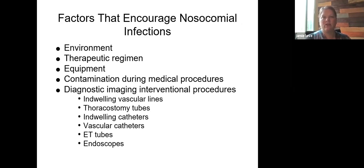Encouraging nosocomial infections, again, is just focusing on the things that could happen in the hospital. If the hospital doesn't clean the room properly before the next patient comes in, especially in the ER, you have a lot of turnover. That bed will probably have 4 or 5 patients in a 24-hour period in the same room. So they have to come in and clean the sheets, wipe the bed down, and sanitize everything before the next patient comes in.